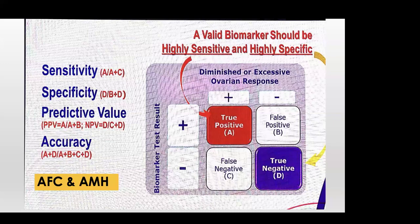That means we got correct information by the cutoff we used. But if we even get, out of 10, 2 patients with a number of oocytes which we were not expecting, then it becomes a false positive. That is, we are saying that below 3, we will not take any patients, but we've left out 2 patients who would have made so many oocytes on stimulation. So a valid biomarker should be highly sensitive and highly specific, yet we do not have a biomarker which has both these qualities.